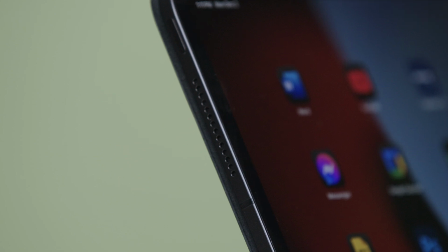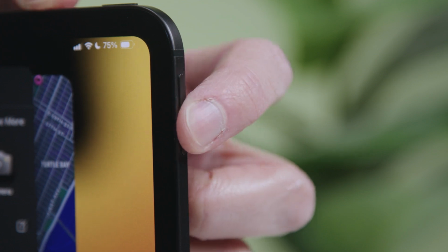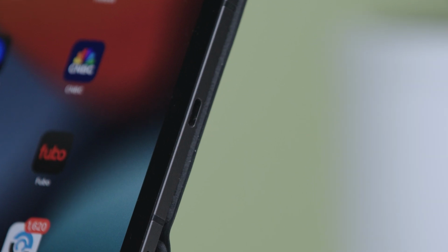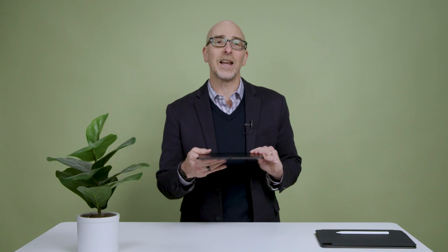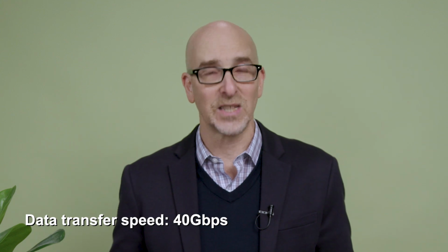The iPad Pro 13-inch has 4 built-in speakers, along with 4 microphones. And on the right-hand side, you have the volume control, and the power is on the top. At the bottom is a Thunderbolt 3 USB 4 port that can be used for charging and connecting to peripherals such as USB-C monitors or external hard drives with data transfer speeds of up to 40 gigabits per second.